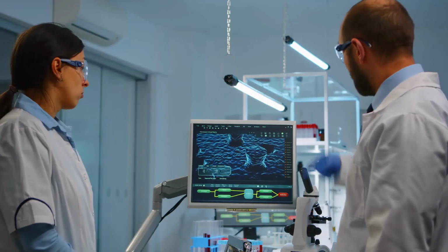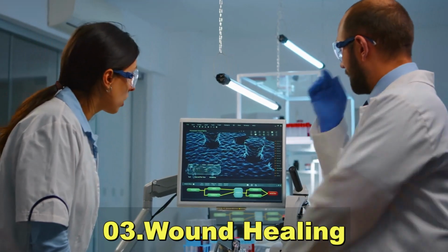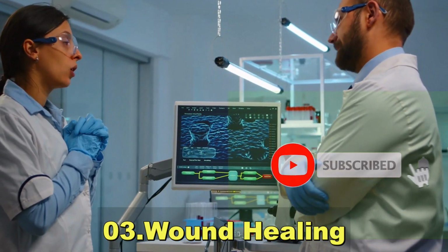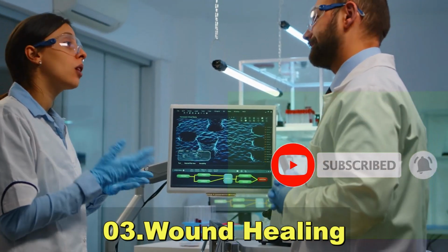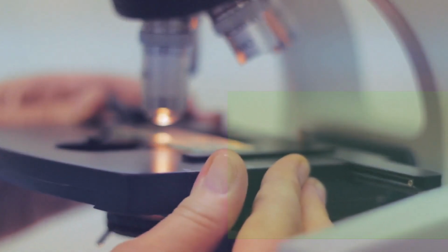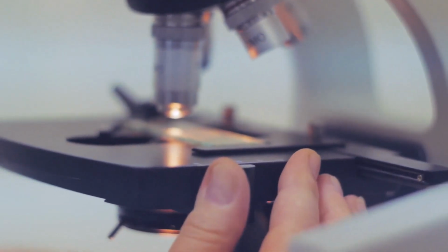3. Wound healing. Aloe vera may aid in the healing of minor wounds and cuts due to its ability to stimulate the production of collagen and promote cell regeneration. The gel can create a protective barrier over the wound, reducing the risk of infection.